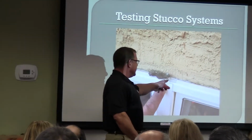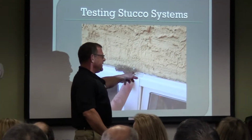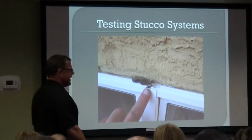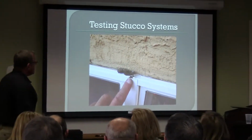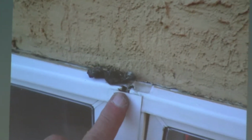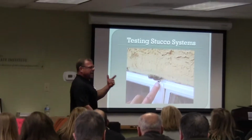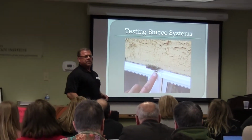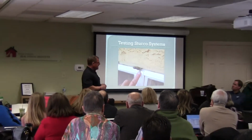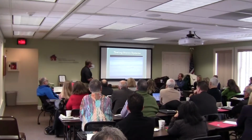And this is that flashing tape that I was telling you about. That's not flashing. You know what I mean? I have a term for that, but I don't think I could say it in mixed company. But the key is, you're doing a visual evaluation of this house. If you're the realtor and you're walking around, you see mushrooms growing out of windows, that might give you a clue that maybe some moisture's getting in there. Okay? So, signs, symptoms, and clues.